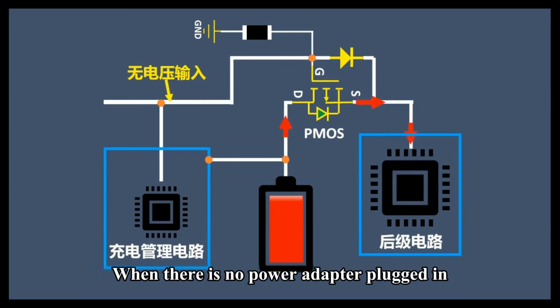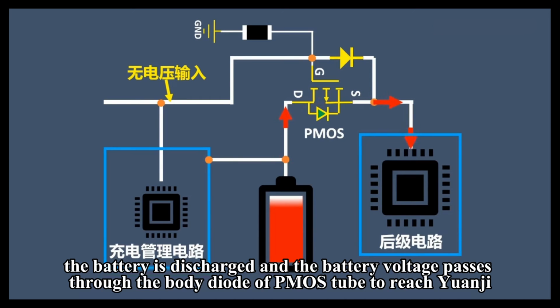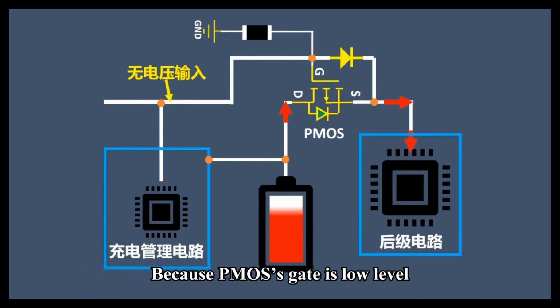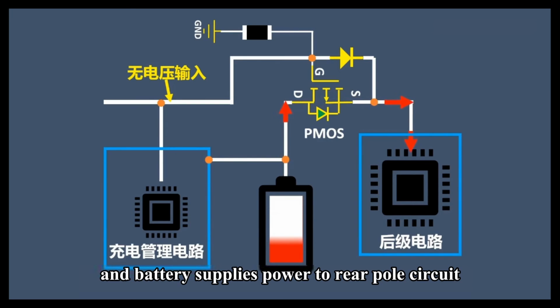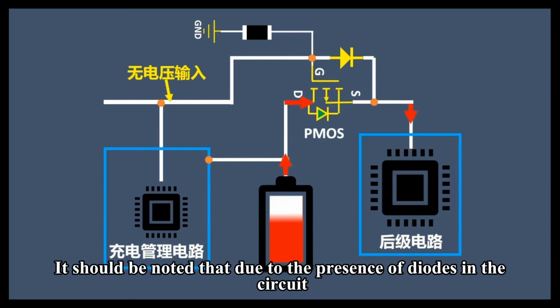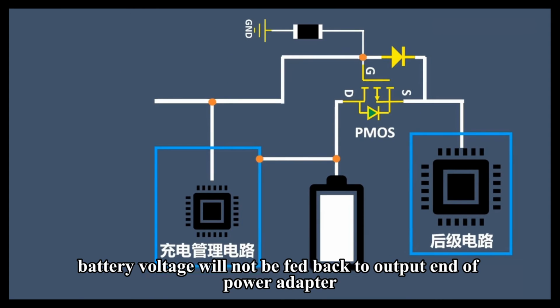When there is no power adapter plugged in, there is no voltage on the positive side of the diode. At this time, the battery is discharging, and the battery voltage passes through the body diode of the PMOS tube to reach the output. Because the PMOS gate is low level, the PMOS tube is on, and the battery supplies power to the rear-stage circuit. It should be noted that due to the presence of the diode in the circuit, the battery voltage will not be fed back to the output end of the power adapter.